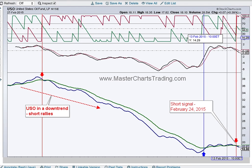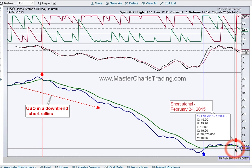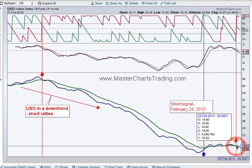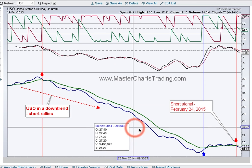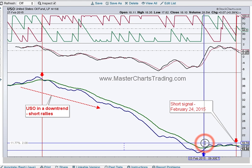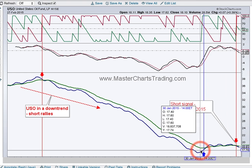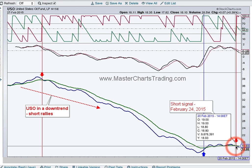Okay, and United States Oil Fund: our system generated a short signal on USO on February 24th. First of all, USO is in a downtrend, and this rebound from February 2nd was pretty sizable, about 12-15% or so. But I think the bigger trend in oil is down. So to me, it makes more sense to short rallies in a downtrend. So I went ahead and opened a small short position in USO by purchasing an inverse ETF called SCO.